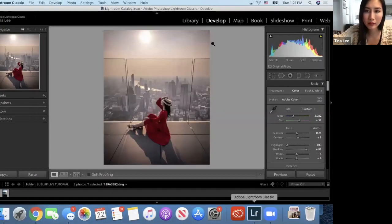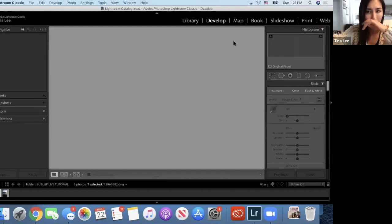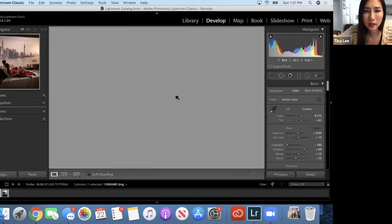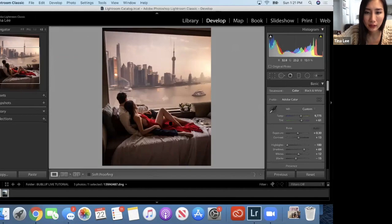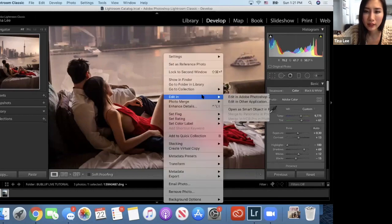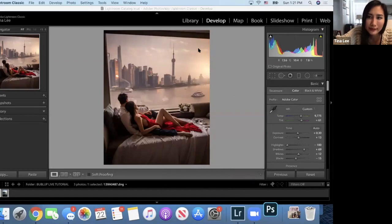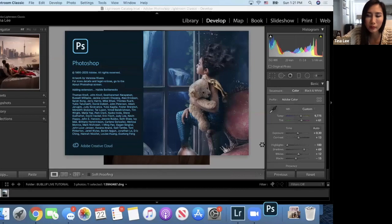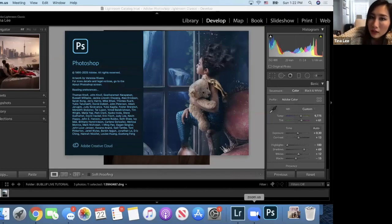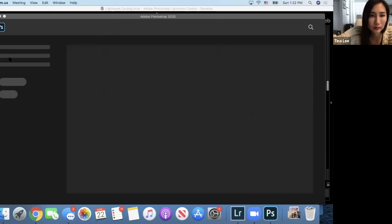So I am in Lightroom right now, let's say this picture, and I need to fix this bruise on my thigh. I'm very clumsy, so I have a lot of bruises. What you want to do is go to edit in Adobe Photoshop, and then that will directly export this Lightroom picture that you have already edited into Photoshop. Give it 1 second to load. Sorry, it's very slow, guys.